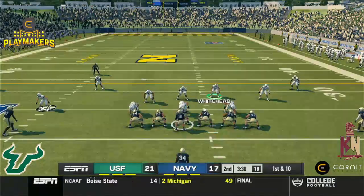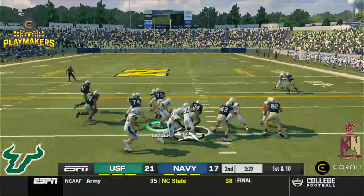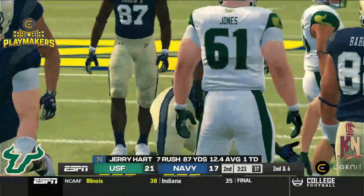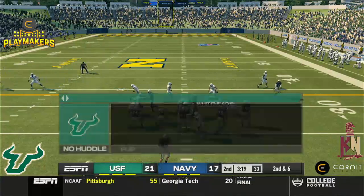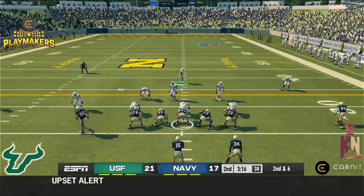Mike, 99. Takes it up the middle for a nice run. That's a gain of 4 on the play. That makes it second and 6. 3 down. Check Mike, 99.